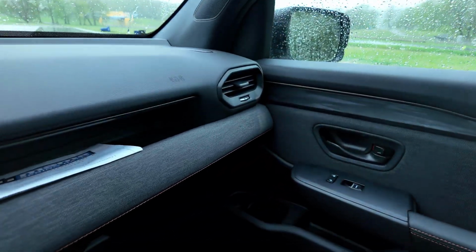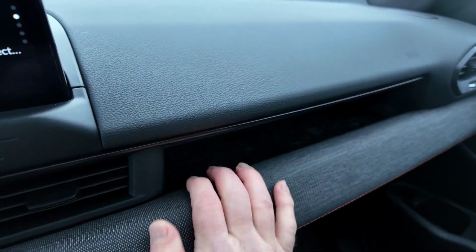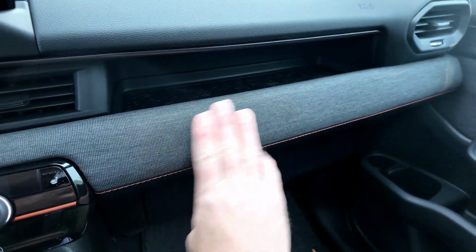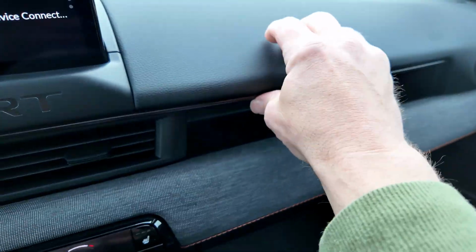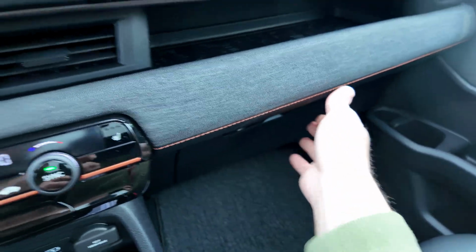All right, coming across here, you can see you got a little cubby hole right here, or what I like to call Joe Rady's Twinkie tray. You got more of this fabric going through here. This is soft up here. Glove box down below, decent size.